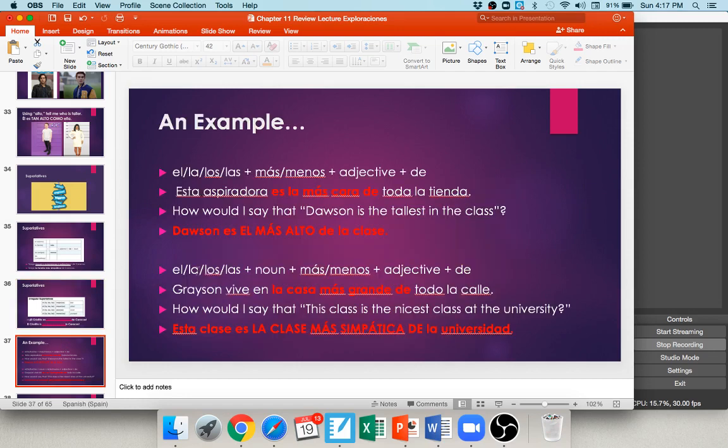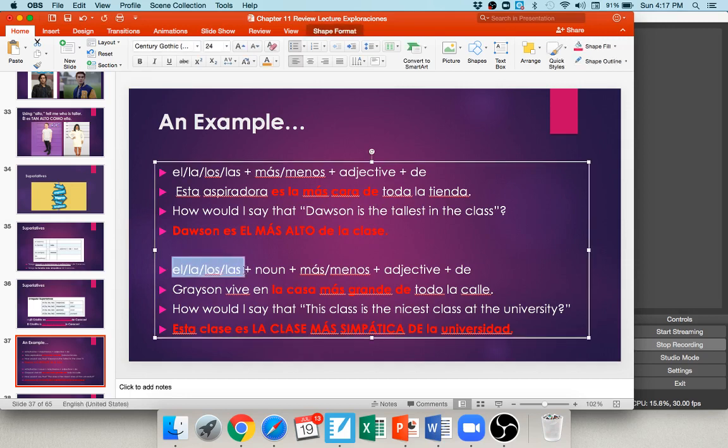Okay. So again, you have some more examples of just sort of the same sort of thing. As we look at this expression, you can sometimes see these used with a definite article in the beginning: el, la, los or las, followed by a noun, a más or menos, an adjective, and a de. So here I've given you that Grayson vive en la casa más grande de toda la calle. So Grayson in this case lives in the house most big of the street, or we would say the biggest house or the largest house.